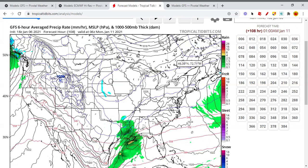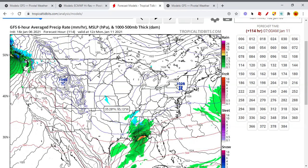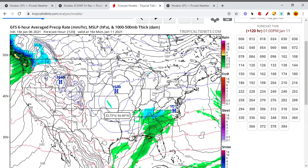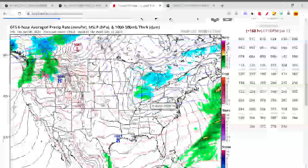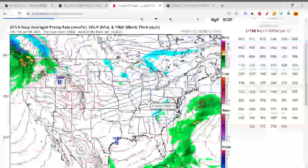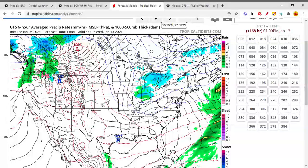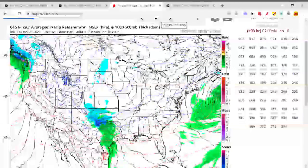And then by 06Z, we still have a little bit of some patches of snow mixing in. Then by 12Z, we have some snow on the northern side. Then as this gets into the southern Appalachians again, we have snow in Tennessee, western North Carolina, North Georgia, North South Carolina, and then moves into the Atlantic. So yeah, that'll be our second winter storm. Let's actually take a look at accumulations with this.